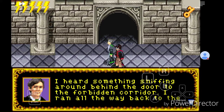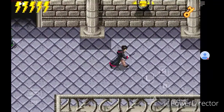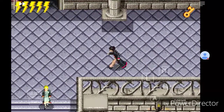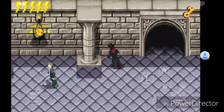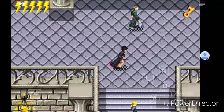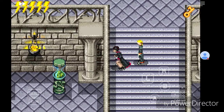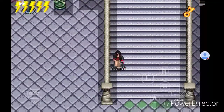I heard something sniffing around behind the door to the forbidden corridor. I ran all the way back to the common room. Yeah, because you're a wimp. Slytherins are wimps. They act all tough, but they are wimps. I thought I saw something that looked like drool leaking under the door to the forbidden corridor once. Gee, I wonder what it was. Something that has three heads, guys.